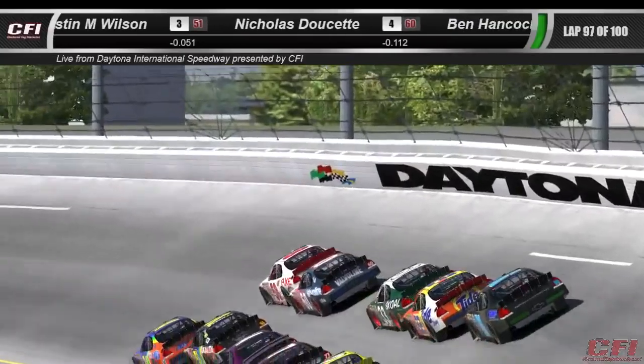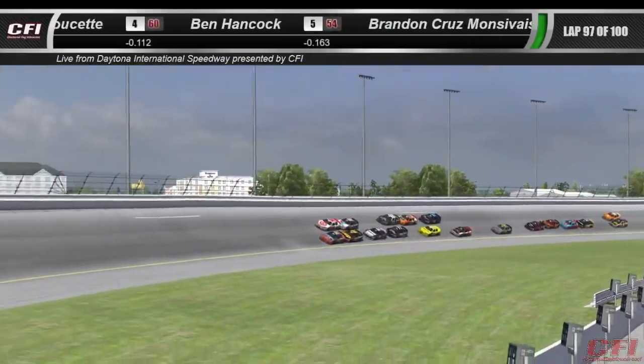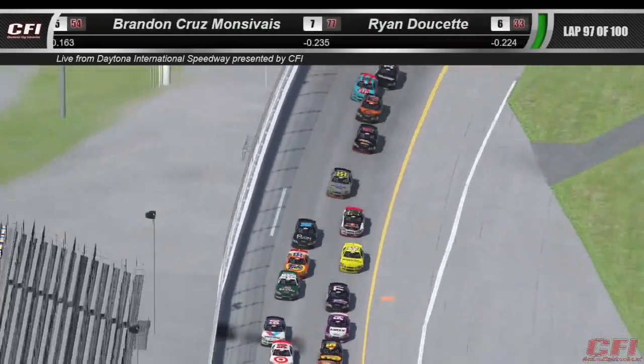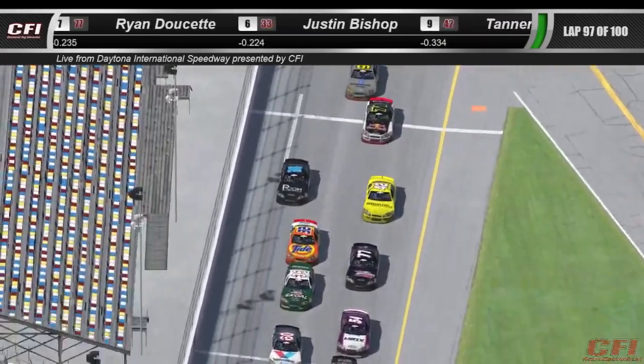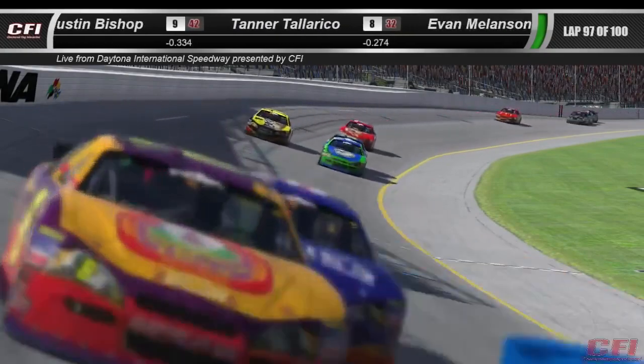McKissick now gets a good run through turn number 3. As we're coming to 3 laps to go, barring any green-white checker finishes, I think there was a little bit of a bumper hook there from Duquette on McKissick, but they managed to hold it together. McKissick leads the way still.